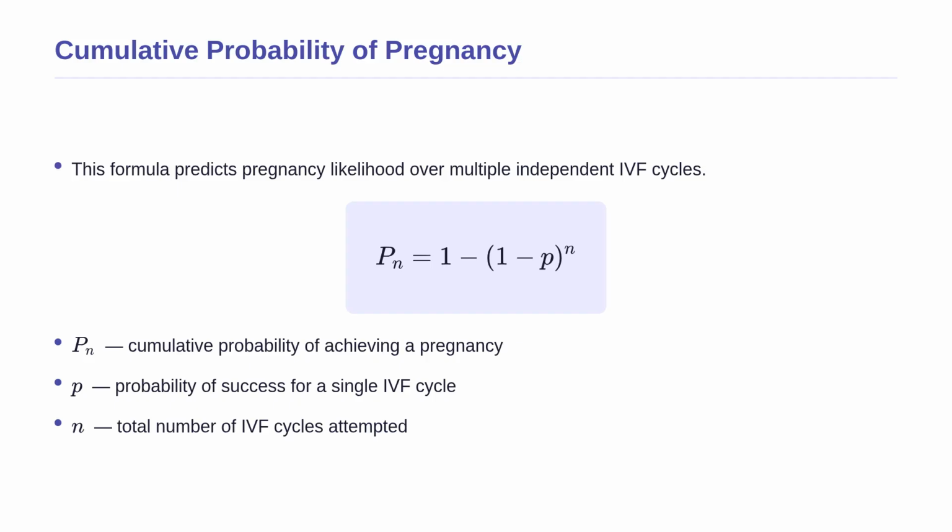The formula for the cumulative probability of pregnancy is Pn equals 1 minus the quantity 1 minus p raised to the power of n. Let us break down these symbols. Pn represents the cumulative probability of achieving a pregnancy after a certain number of cycles. The variable p is the probability of success for a single individual IVF cycle, expressed as a decimal. Finally, n represents the total number of cycles attempted.